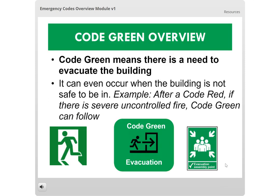Code green refers to the need for an evacuation. If this code is announced, then all parties within the long-term care home must be evacuated immediately. Code green can occur after code red is called. For example, if a fire escalates too far from control and the building is no longer safe to house people in due to structural damage.